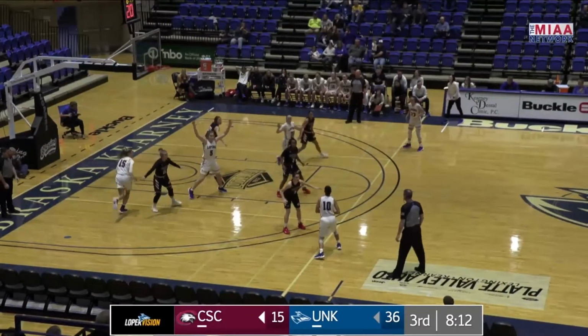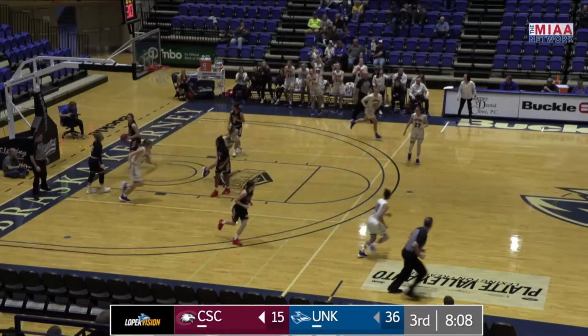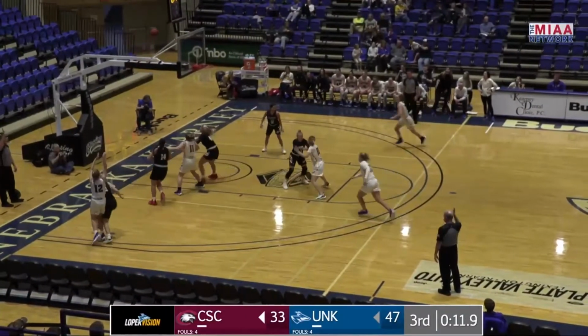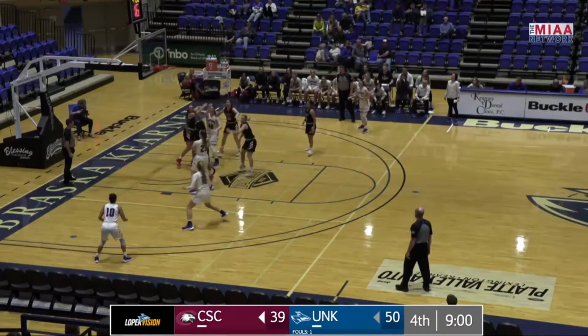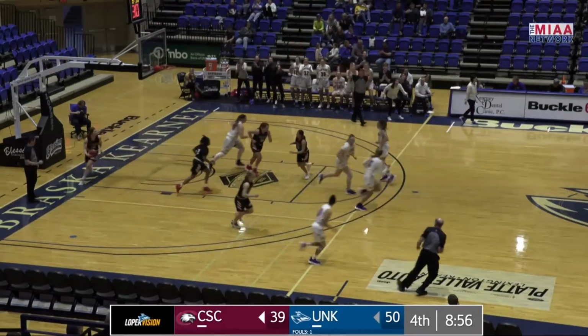Now in the third, Simmental down into Bacquez. Bacquez, sweet spin move up off the glass and good. Lopers up 47-33. Get it over to Samantha Moore. She's good from the corner. Lopers pouring it on now. Get inside to Brooke Carlson on this play now here. Out to Haley Simmental. 3-pointer puts the Lopers up 14.